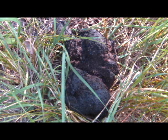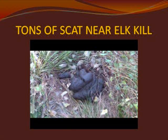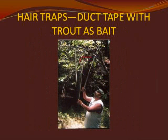One more note about scat. Generally speaking, when the animal eats a lot of red meat, the scat will basically turn dark or almost black. When they're eating vegetables and plants, it is more likely a brown color. Yes, I believe that Bigfoot does use his scat for marking his territory. Well, we've looked at an awful lot of poo, so let's get on to something a little bit nicer.